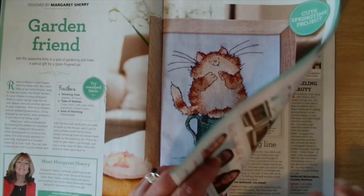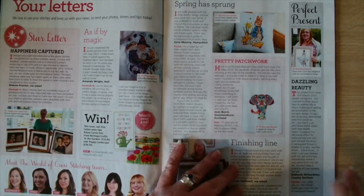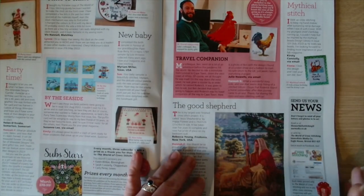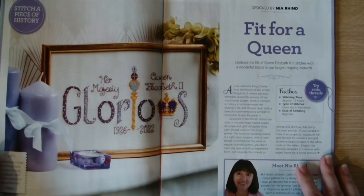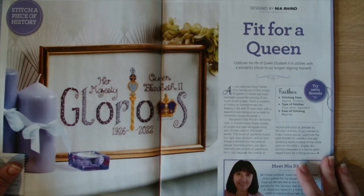Very, very cute. And then we have your letters. So people have been writing in and showing off their projects. And then we've got some more there. And then we have Stitch a Piece of History. And this is designed by Nia Rind. And it says, fit for a queen. Celebrate the life of Queen Elizabeth II in stitches with a wonderful tribute to our longest reigning monarch.